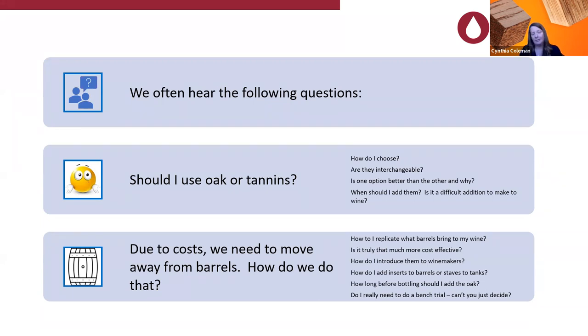Are they interchangeable? No. There are times where both products will work similarly, but they're not interchangeable. There are times, maybe at fermentation, where you might be able to swap one for the other, but they really do different things ultimately in the end. Is it a difficult addition to make to wine? Absolutely not. It's probably one of the easiest additions that you'll make to wine. So we won't talk about that much later on in the presentation.